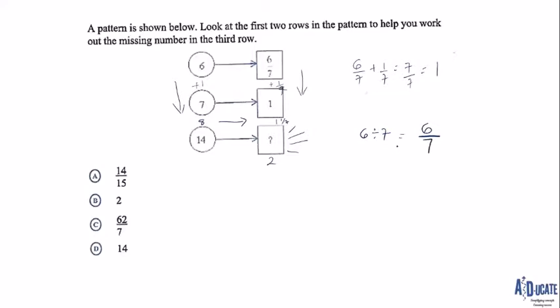6/7. So let me see if it will work for the second row. A 7 divided by a 7. So I'm thinking my relationship is a divide by 7. 7 divided by 7 is a 1. So I'm going down. I'm saying 14 divided by 7, and my answer is 2. So our mystery number is 2.